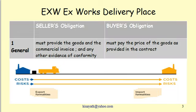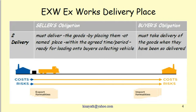So what are the general obligations? As far as the seller is concerned, in Ex Works, the obligation is to make the goods available and submit an invoice. As far as the buyer is concerned, the obligation is to pay for the goods for the shipment or the delivery that has been made by the seller.